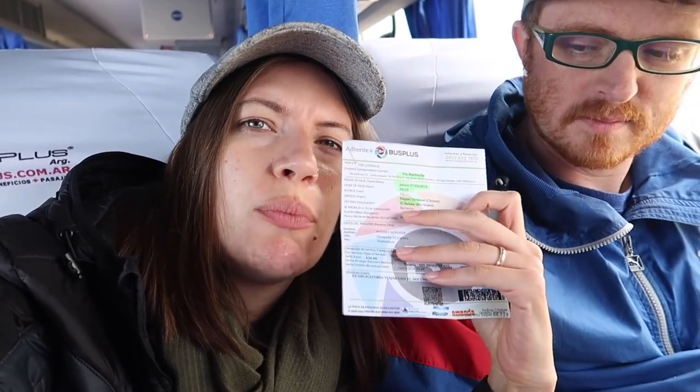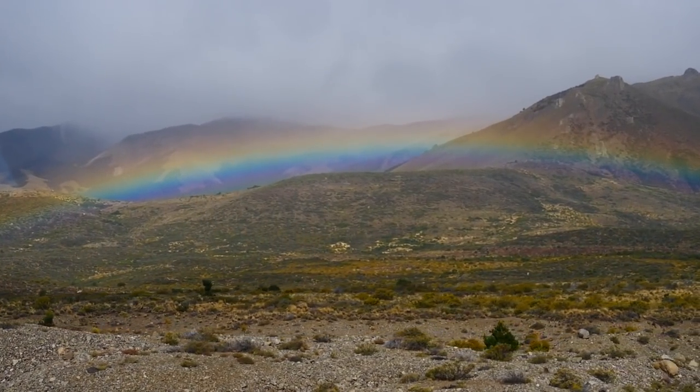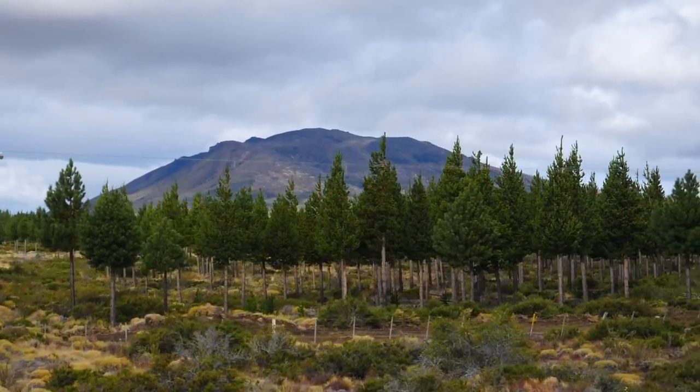Perfect. But I thought we should mention the price. I think maybe we mentioned it yesterday when we bought the tickets, but just in case you didn't watch that video, to travel from Esquel to El Bolsón was $10. Great deal. A 2.5 hour journey. We saw a beautiful rainbow. It's sunny and raining. I would describe the journey so far as almost like going on a sightseeing tour.